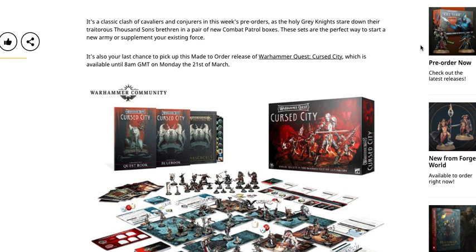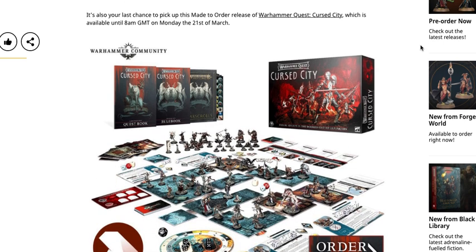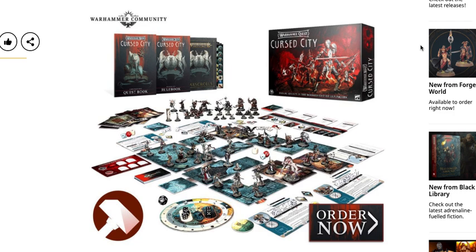It's also your last chance to pick up this made-to-order release, Warhammer Quest: Cursed City, which is available until 8 p.m. GMT on Monday, the 21st of March. So it is the 19th right now. Got until the 21st to pick up Cursed City. It did come back at the original price of $199.